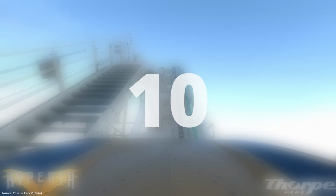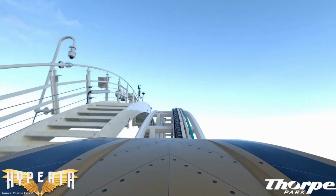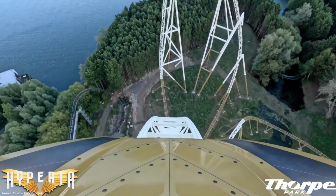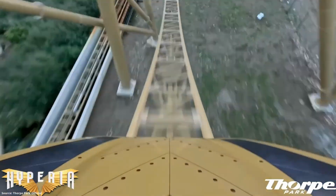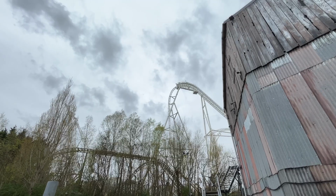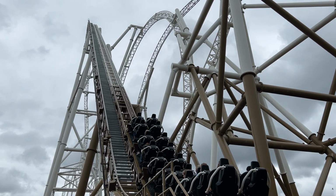In number 10, I put Hyperia's drop, and specifically, the airtime you get towards the back of the train. When you're at the back, it's very hard to tell when you're about to go over the drop due to its steepness, and when you do, the airtime is out of this world. The only reason it's at the number 10 spot is because the drop isn't exactly a hidden moment, as you can see it from around the park. Well, obviously it's 236 feet tall, so you know what's coming even if you're in the back row.